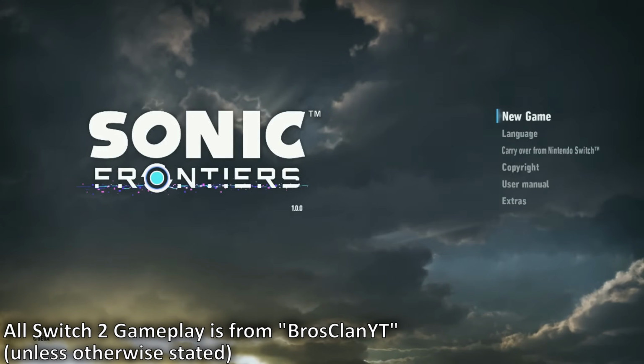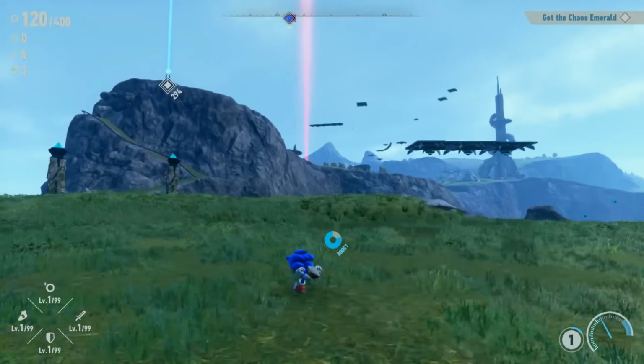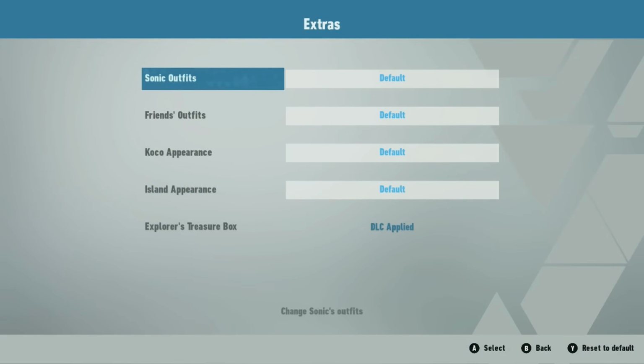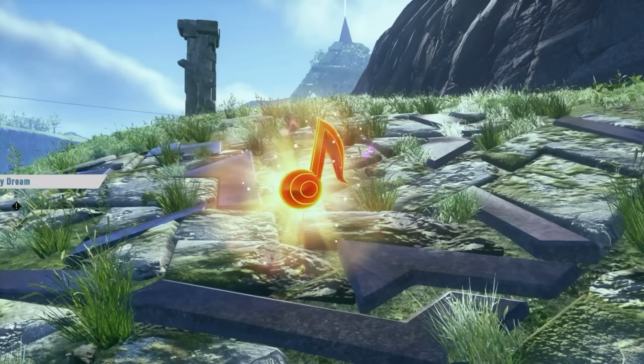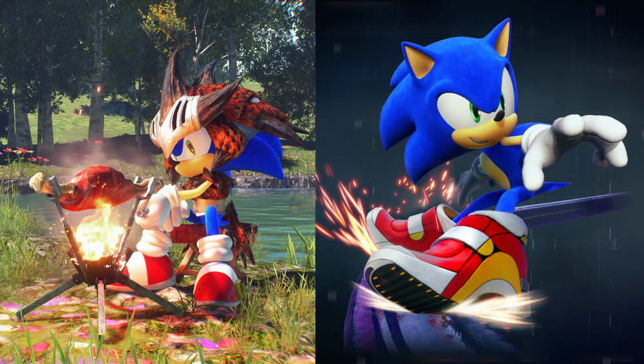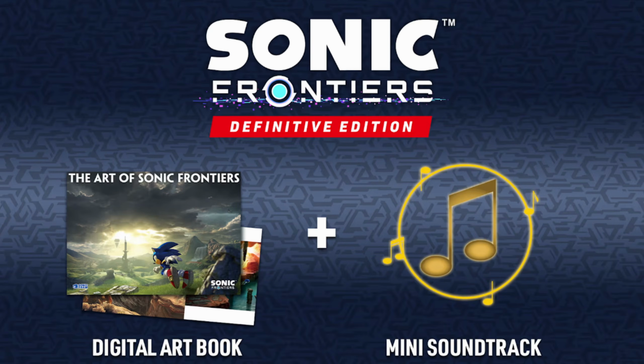But for Sonic Frontiers, there's nothing really definitive about this new version. It's just a Switch 2 port of the original game with barely any changes. The definitive part is only the convenient inclusion of a few things. The free DLC expansions are pre-installed, some bonus items like the Adventure 2 shoes and Monster Hunter stuff are also included, and a digital art book and mini soundtrack are bundled in.